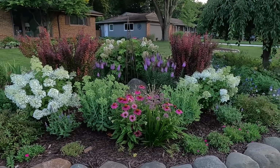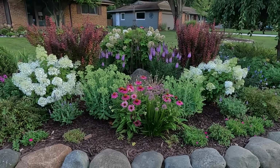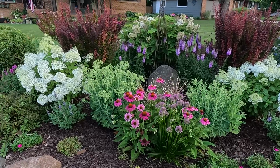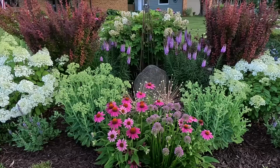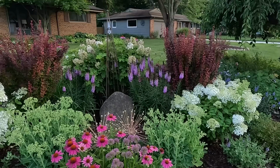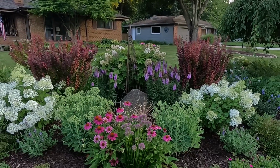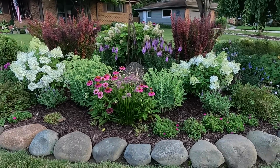This is a favorite scene right now for me, with all of the blooms in pink and purple and white, and of course the bobo hydrangea, which really steals the show right now. But it's lovely because the oak leaf hydrangea, you get the beauty of that from both sides of this garden bed, so I can see it from both inside the house as well as from the street view.